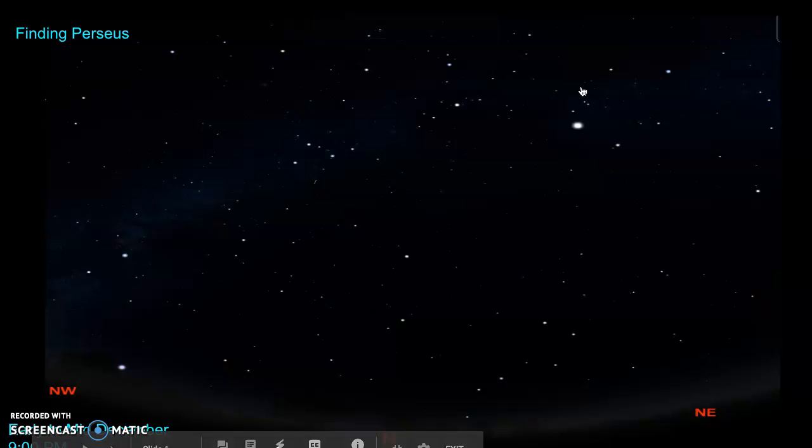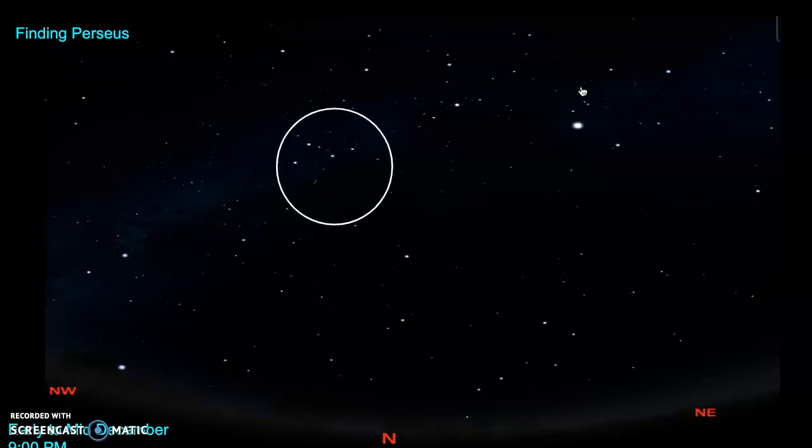I'm going to be presenting Perseus to you. So I chose early to mid-December to see Perseus, and this is from the Cadillac area in Michigan. If you look north and go directly up, you'll see Cassiopeia, and then if you just look towards the northeast, you'll see a pretty bright star, and that is Mirfak. And that's the brightest star in Perseus.